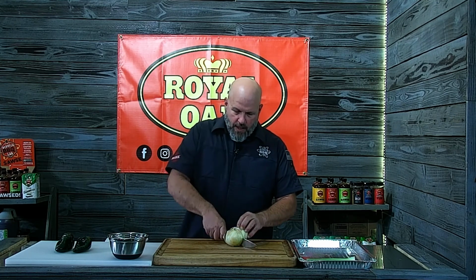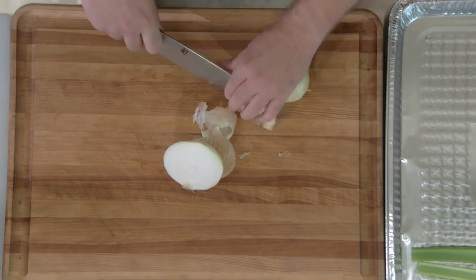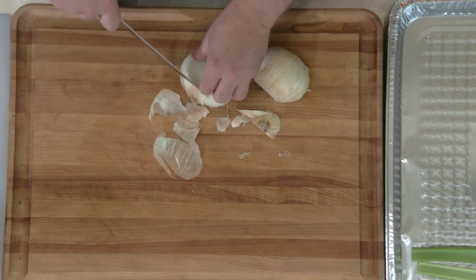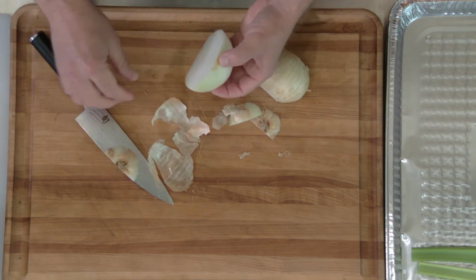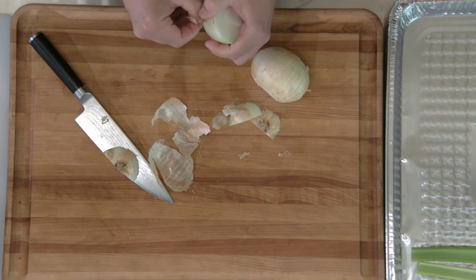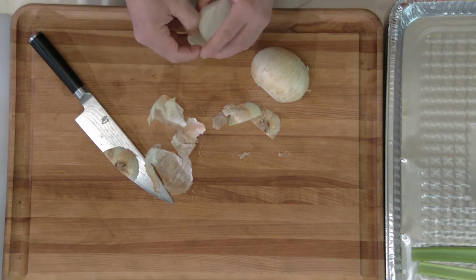We have one large yellow onion here. I prefer the sweet onion over the regular yellow or red or the purple onion. We'll go ahead and just kind of knock the ends off of that. Take the skin off. I'm gonna leave these whole. The reason I'm leaving these whole, not chopping these up right now, you'll see why in the next step.